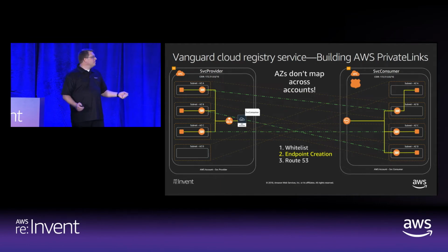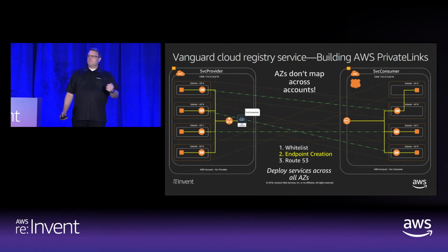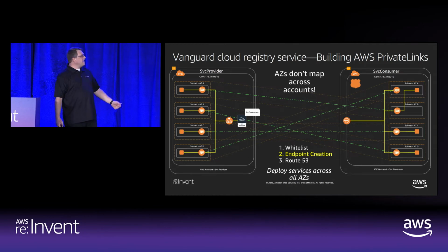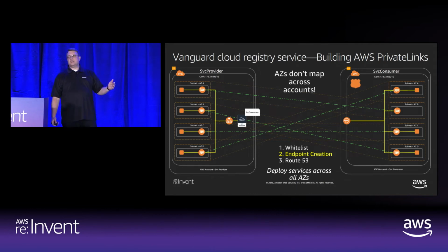So what we basically mandated is, when you create a service, expose it across all AZs, right? So you can see here the yellow line has been extended to AZD on the service provider side. Under this scenario, VCRS would be creating an endpoint in AZA in the consumer, and the connection from the EC2 instance no longer needs to travel across AZs. It can talk directly to the local AZ.